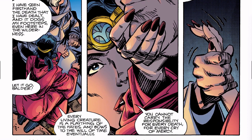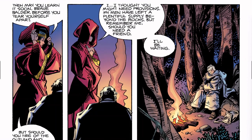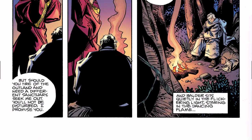So he is basically punishing himself, and she tells him that her soldiers have left him provisions, and when he gets tired and needs a friend, she'll be waiting for him.